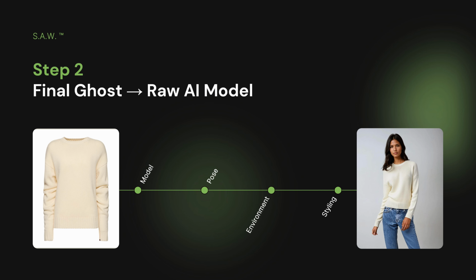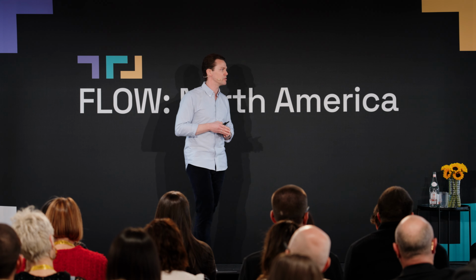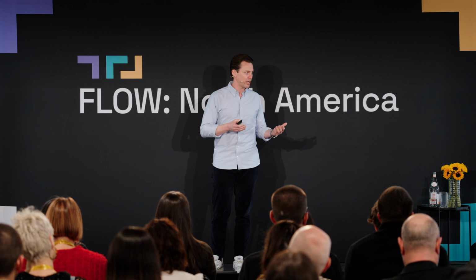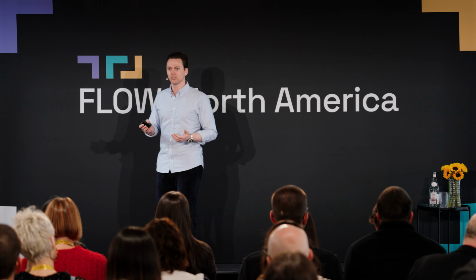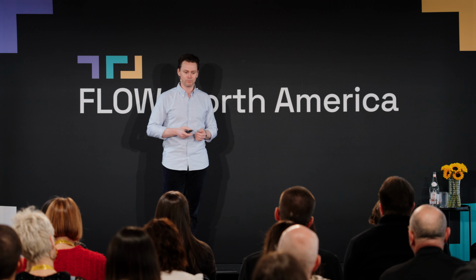outputs. So in this case, we're using the final ghost image to create a raw AI model. At this point, we need to make some decisions to make sure that we end up where we want to end. So we need to choose what model we're using, what is the pose the model is going to be having, what's the environment, and what styling do we want, including the outfit. And of course, for a client like this that is producing hundreds of images a day, they're not going to be sitting and doing this ad hoc. This is something that's all going to be templatized based on the brand, the category, the style, so that when the pack shot enters the production, we already know exactly how to treat it. All right?